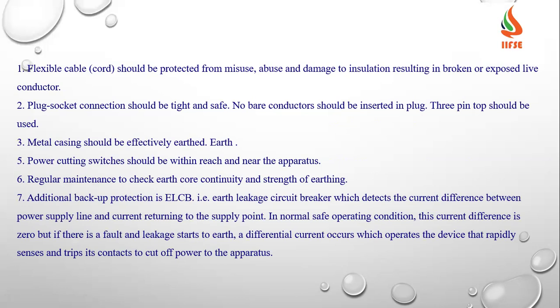The flexible cable or cord should be protected from misuse, abuse or damage to the insulation, which results in broken or exposed live conductors. The plug socket connection should be tight and safe. Know where each conductor should be inserted in the plug. A 3-pin top should be used. Metal casing should be effectively earthed.